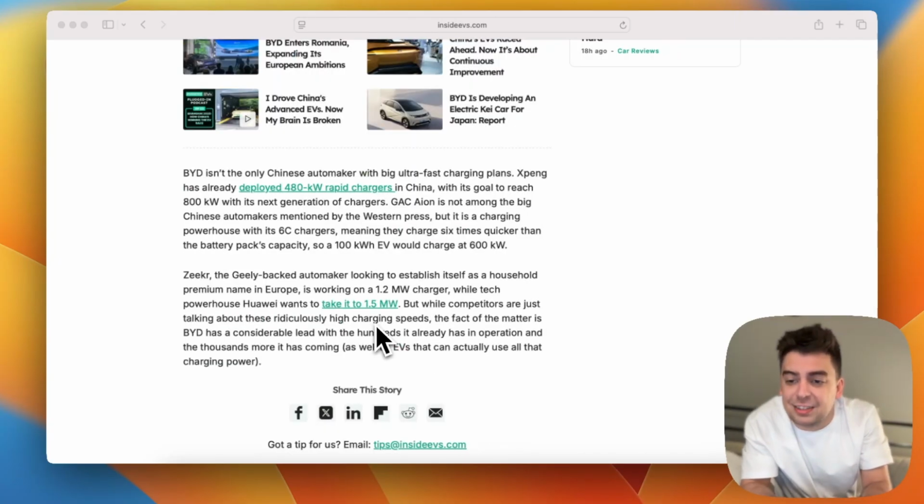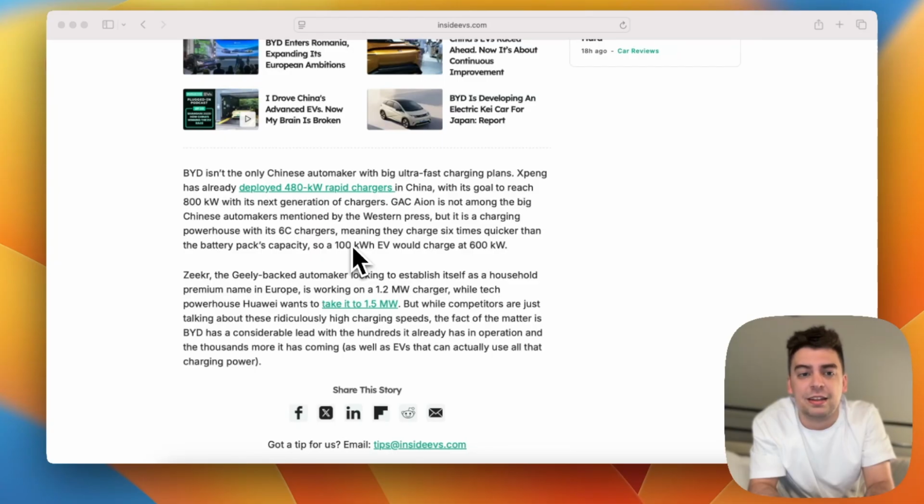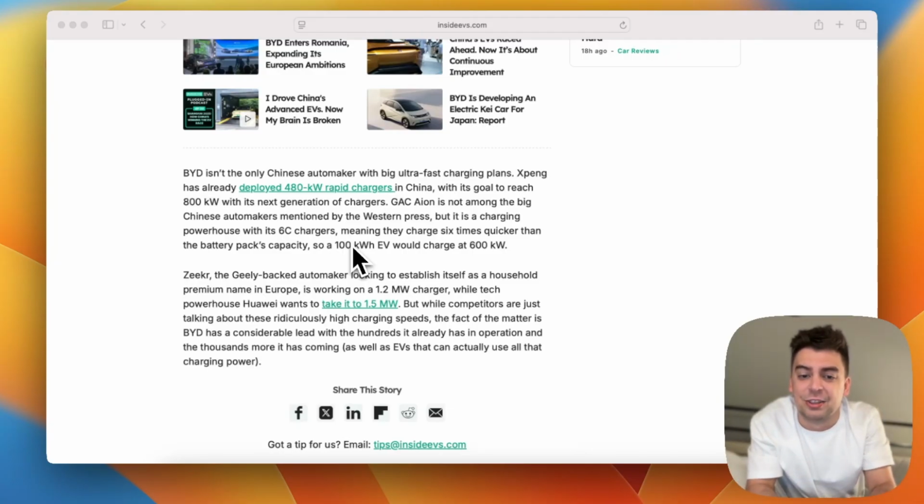So as I mentioned, there is a lot of competition in China, and it shows here that BYD is not the only Chinese automaker who is building these ultra-fast stations. I mentioned companies like NIO and XPeng. XPeng has already deployed 480 kilowatt chargers in China, and its goal is to reach 800 kilowatts with its next generation of chargers. As I mentioned, here in the US we're at about 400. In Europe they're at 600-ish, and they're already working on 800 and 1,000 kilowatt chargers.